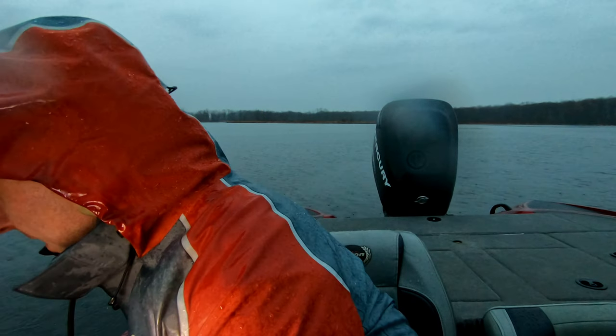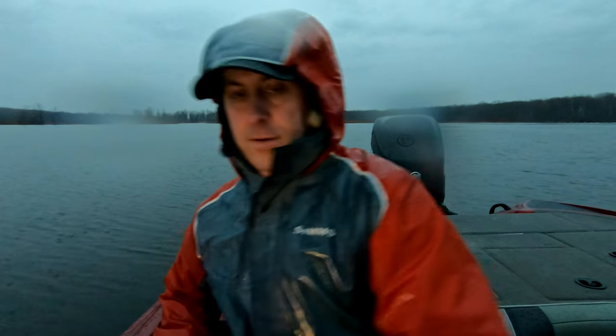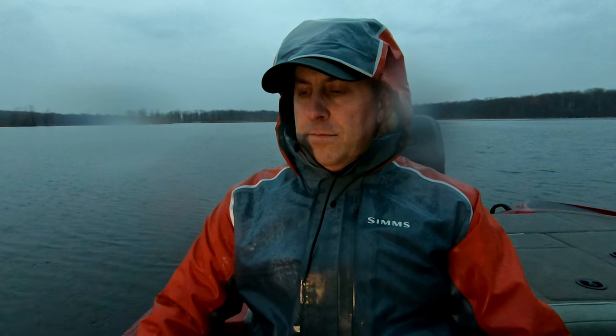All right, was that fun or what? Man, first trip of the year, you can't beat that. Four around 3 pounds, and one snagged one that was that size. I only feel like I caught 20 fish. First trip.